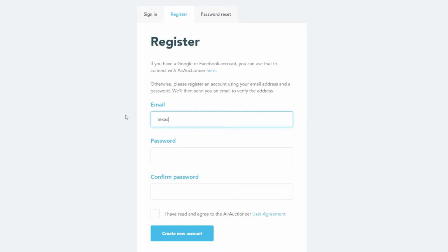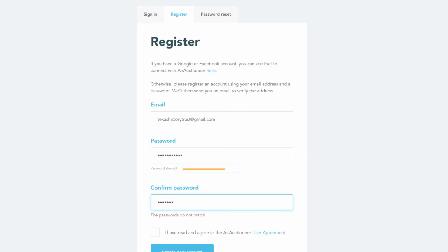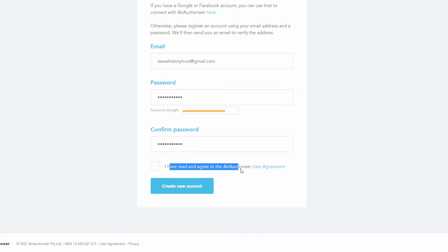Then enter the password of your choosing. Enter the same password again to confirm that you typed it right the first time. Then triple check that email address just to make sure you got it right. Then at the very bottom, there's the standard tick box that says you've read the user agreement. So you put a check in that box, click the big blue button, and that creates your account.